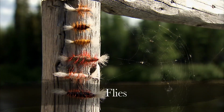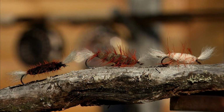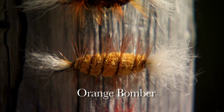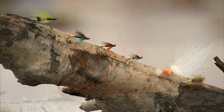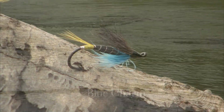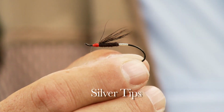On this trip, the focus was on dry fly fishing, so the main flies we used were bombers. Have a good supply of different colors and sizes with you, as the fish often grow suspicious of the same offering constantly drifting into their vision window. You should bring a good supply of orange, black, brown, and white bombers in various sizes. It is always prudent to bring a supply of good wet flies as well. Using a riffling hitch with wet flies is deadly and almost as visual as using dry flies. Bring a supply of blue charms, green highlanders, thunder and lightning, and silver tips.